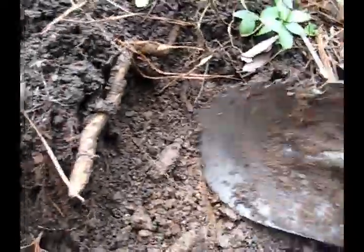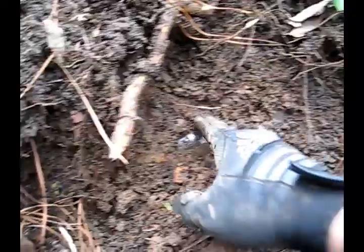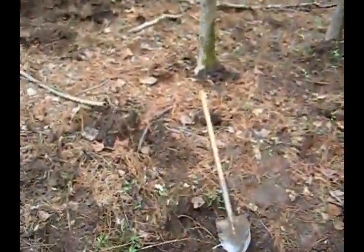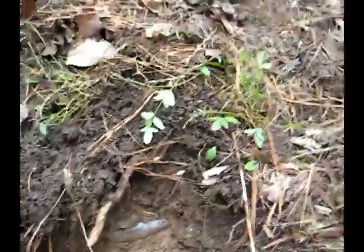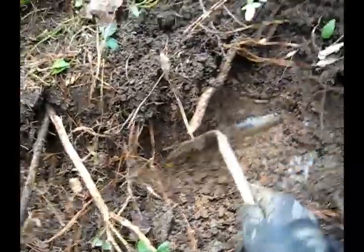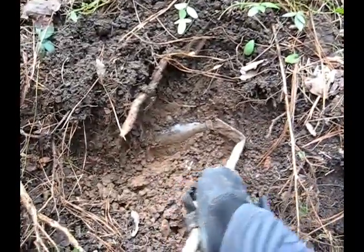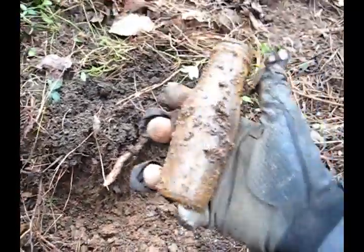There's more glass. Oh, got something showing. See it? Yeah. Let me get my little pick and pick that out of there. There we go. It's my homemade pick right there. Just a piece of square steel bent over. That's a little one. Interesting though.